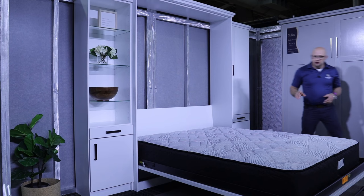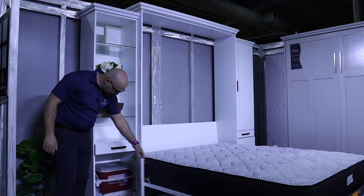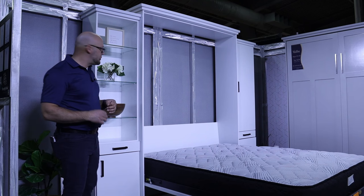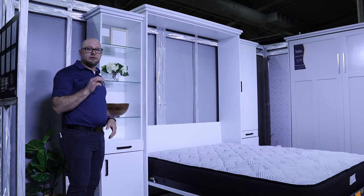If I walk around over here, we do have our cabinet C option, and this one also has a nightstand pullout along with that. A door for storage at the bottom. Along with that, adjustable shelving. And as you can see here, we do have a glass shelving, which is an upgrade. And so if you prefer some glass and maybe some LED lights to really bring out what you are putting on in the shelf, that's an awesome feature.